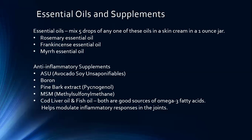ASU is short for avocado soybean unsaponifiables, and it is an extract made from avocado and soybean oils. It decreases inflammation and reduces cartilage breakdown, and it actually promotes cartilage repair. It was developed in the 1980s in Europe, and it's finally made its way to the U.S.